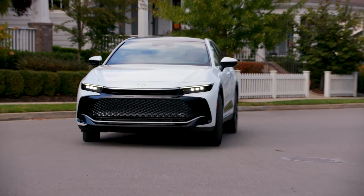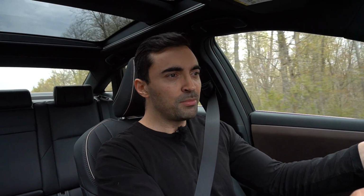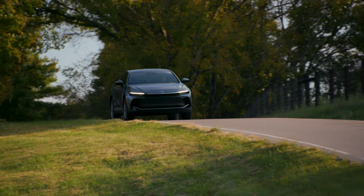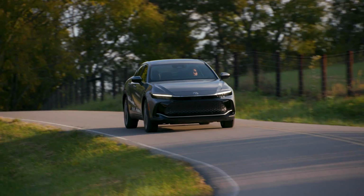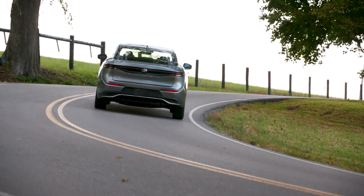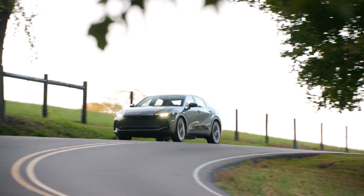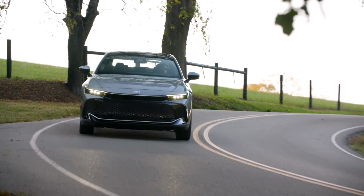And part of that refinement is a very smooth and seamless hybrid system, where you don't really even notice the transition between electric mode and gas mode as the engine is turning on and off, which is something that Toyota hybrids are very well known for. Ultimately, this is a very comfortable and satisfying car to drive, certainly more so than the Camry, and more comparable to the Honda Accord hybrid, and maybe even very close to the same level as the Lexus ES300h.